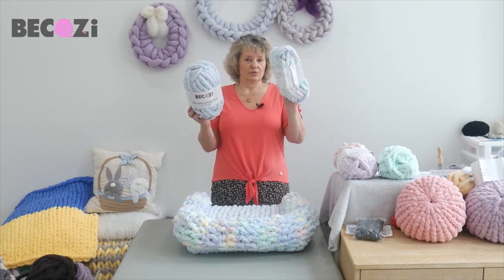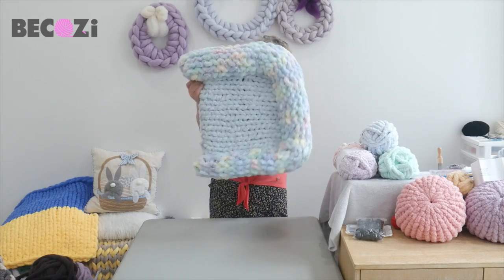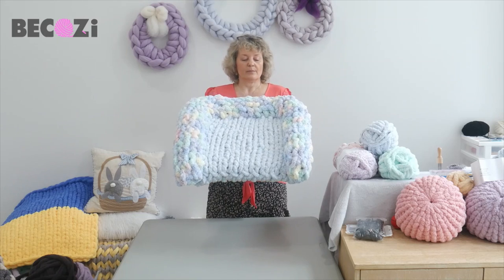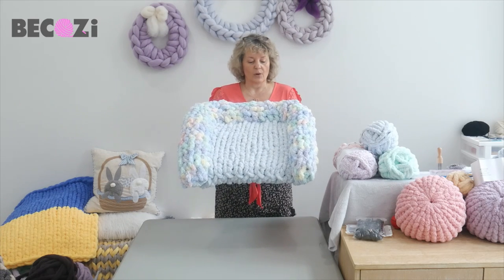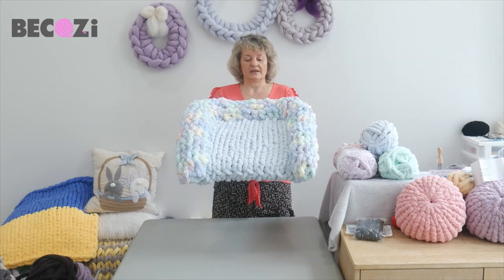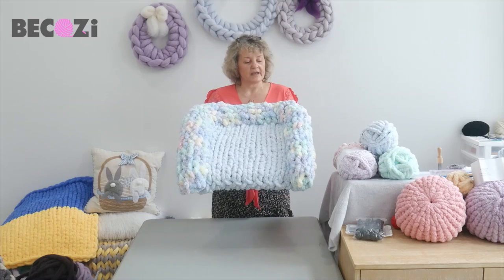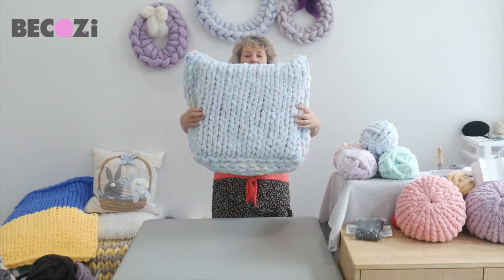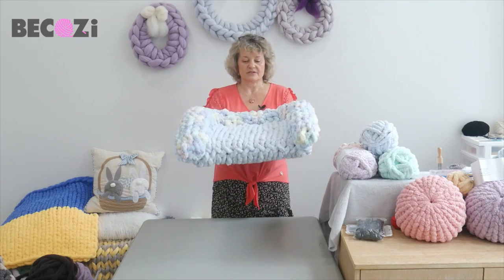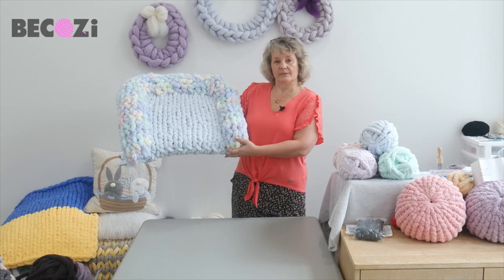Today we're using blue and lollipop, and look what we are making today. This is a dog bed or a pet bed, a cat bed, mostly for the dog, and it will be done with the base in blue and lollipop wools. And it will look really beautiful on the back. So it's a very nice, very soft and beautiful pad bed.